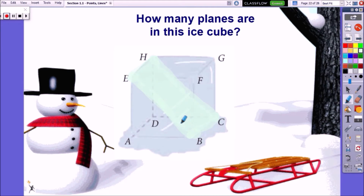That would work. And so you could do the same thing for really any of the corners, right? You could take A and D with F and G up here, and then there, and that's kind of harder to see, but there would be a plane that would slice it diagonally that way.